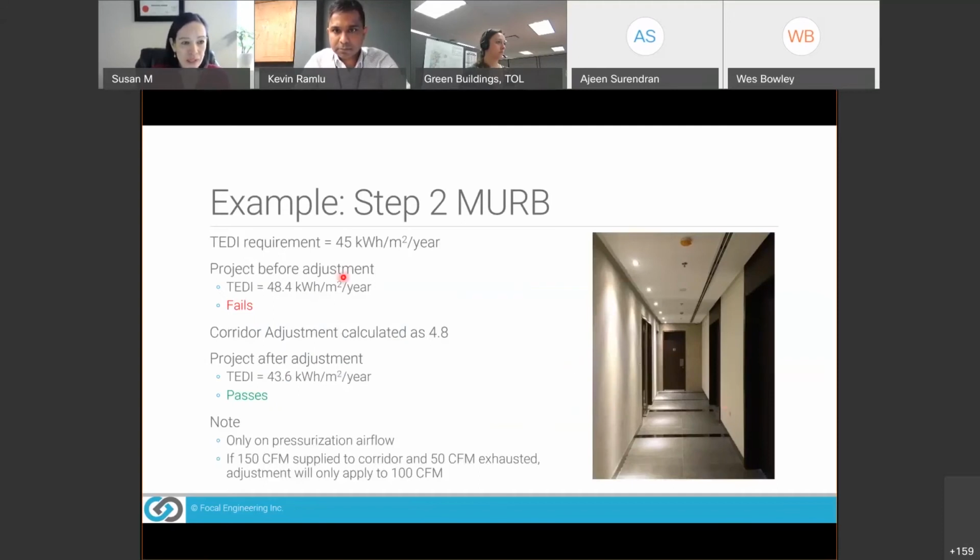Remember, our TEDI requirement for our project was 45. When we ran the original model with that full 680 CFM flow rate before any adjustment, we were actually failing the TEDI. We came out at 48.4. And that's largely due to that overpressurization, overventilation in the corridors.